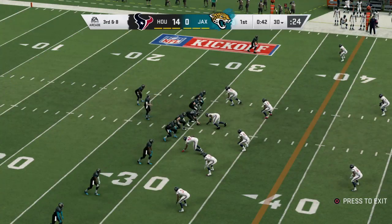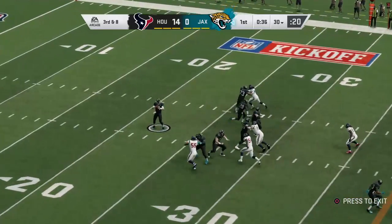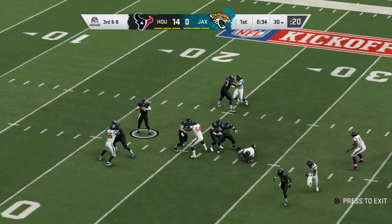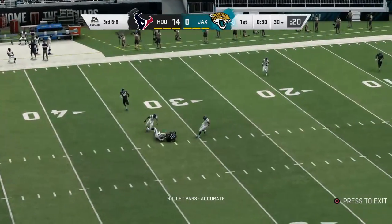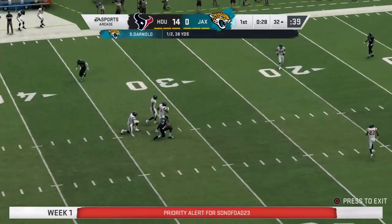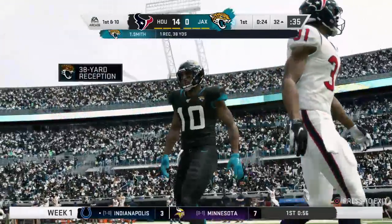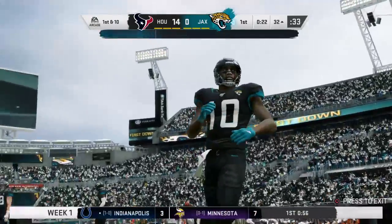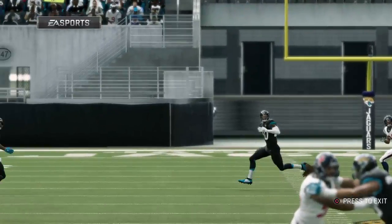And looking at Houston defensively, they've got a dime set. 6 DBs on 3rd. Darnold from the gun. Trying to lay one up deep. And that's caught inside the 35. And he takes this one down almost all the way to the 30. Last play, they didn't even get back to the line of scrimmage. Now they gain almost 40 yards here.